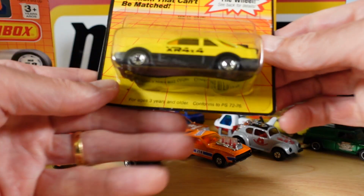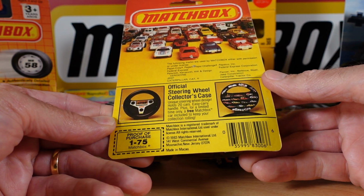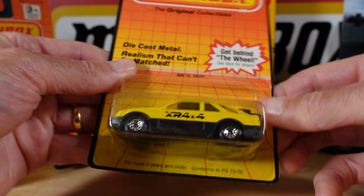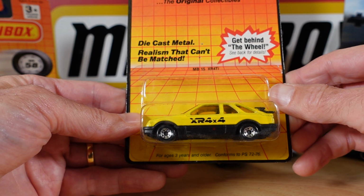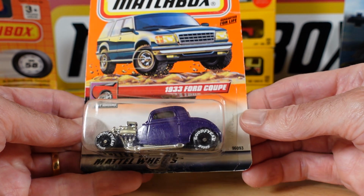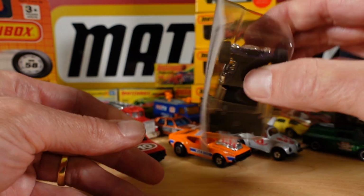And what else? The Ford Sierra. What year is this? 1983. That's a nice catalogue shot, isn't it? And the XR 4x4 rally livery. Realism that can't be matched. You know it. Lovely little street rod in the 1933 Ford Coupe. 1999.